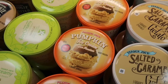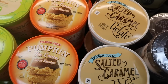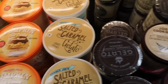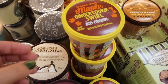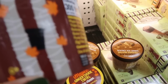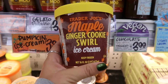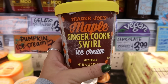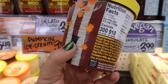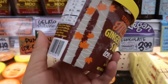Now, speaking of ice cream, there is the coveted, most beautiful little pumpkin ice cream, which I'm so mad I forgot to get. The salted caramel gelato that I showed last time, and this brand new ice cream, maple ginger cookie swirl. One of the employees and I were talking about how this would also go good in that ginger brew. I didn't want to spend too much time looking at the calories here. Let's just move it along.